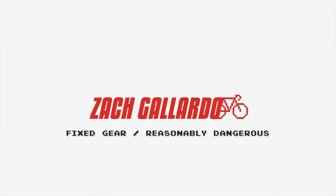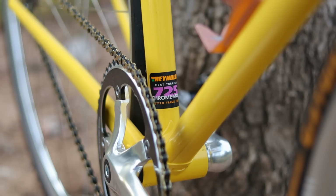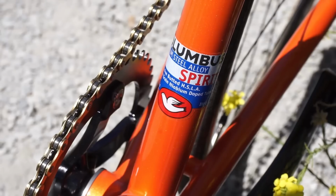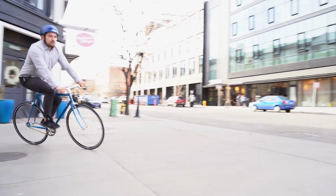There's a lot of different types of steel tubing, from generic high-carbon steel tubes to unique alloys from well-known suppliers like Reynolds and Columbus. Wabi mainly uses two types of steel tubing, either Reynolds 725 or Columbus Spirit, to deliver the right combination of being lightweight, durable, fun to ride, all at a reasonable price.